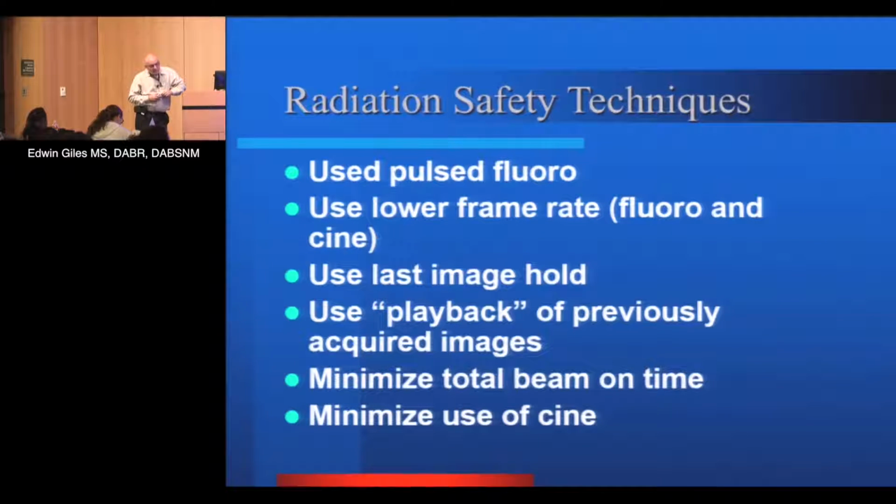Many of the modern day units have what's called pulse fluoroscopy. So if we can decrease the pulse rate, the number of x-rays generated per second, then that lowers the dose. If we can use a lower frame rate, a lot of these units have frame rates, especially in the digital runs. If we can lower that rate, then the dose to our patients goes down.